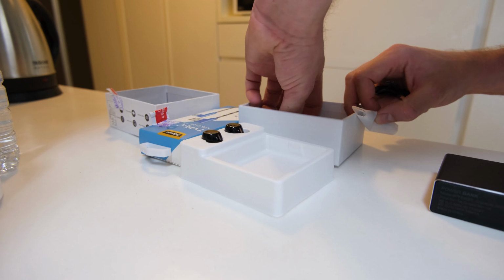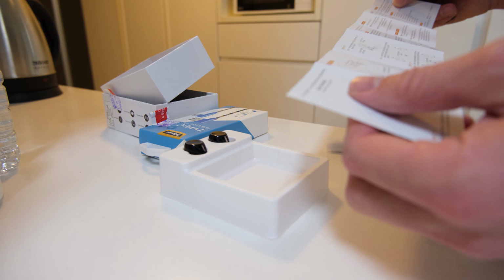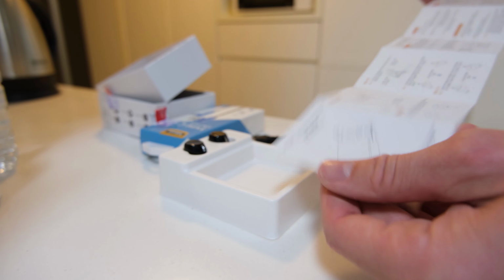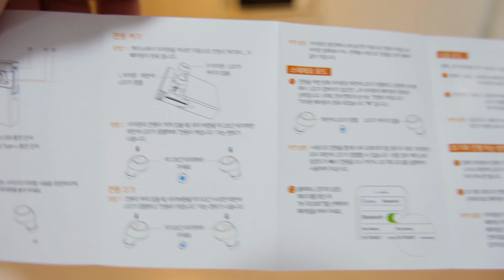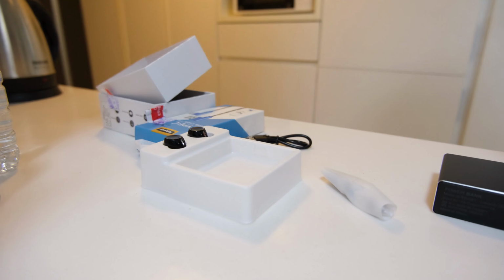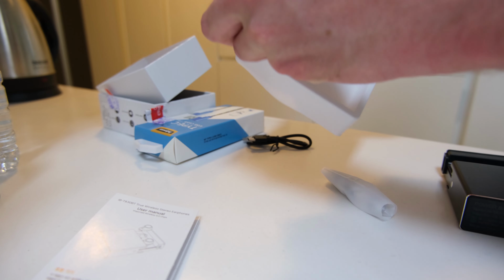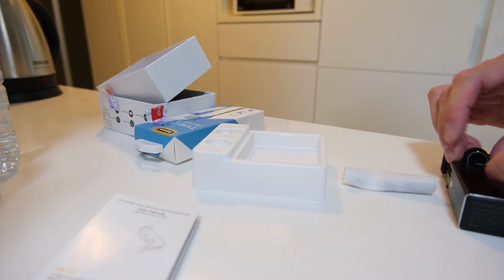User's manual, of course. It's in Korean. This seems to be a Korean only product. So of course I'll have to translate some of this, but it should be pretty simple: pair it, charge it, blah blah blah. I think what I need to do is get these guys and the little charger.